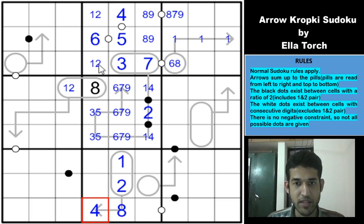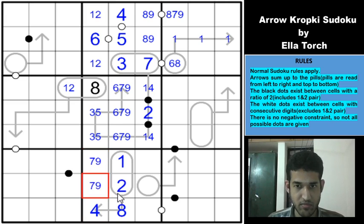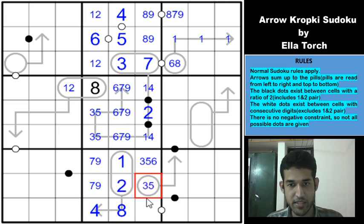And now in column 3 the remaining digits are 7 and 9. And we can pencil mark the rest of the digits. Column 6, 3, 5 and 6.